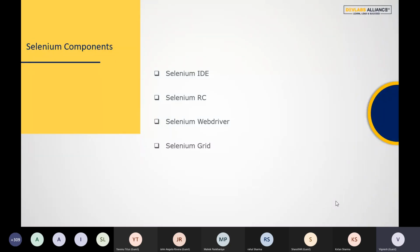It's very similar to Uber or Ola. How it works: we book a car and the driver drives along the path. We just mention the destination location, and the driver drives it, using the controls of the car. Same thing here: we have a driver to drive things. That's why it's called Selenium WebDriver. The latest version is Selenium 4.0, and that's what we are going to see.